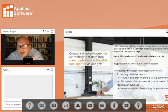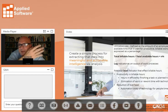So I kind of framed utilization in a couple of ways. Productivity and billable hours, right? If we understand a task pretty well, and I know it takes a certain amount of time to do that task, and if I make that more efficient, then I'm getting more productivity in the billable hours, and that can't be bad, right? We just have to understand that might change the utilization rate.